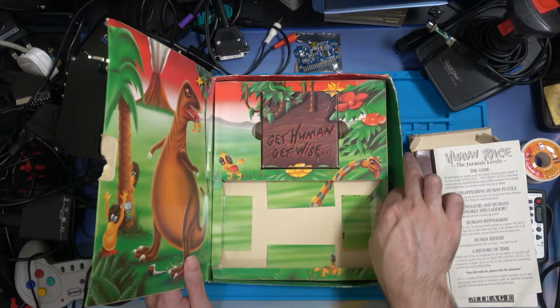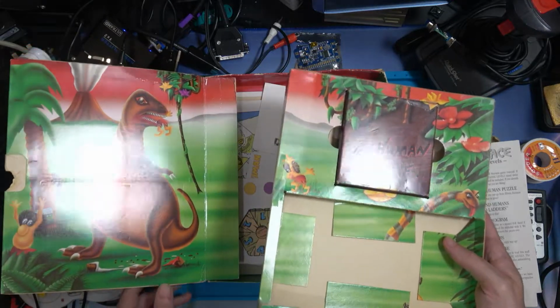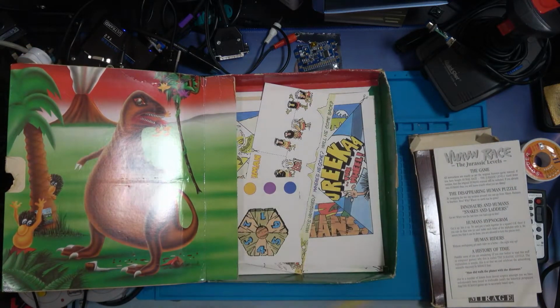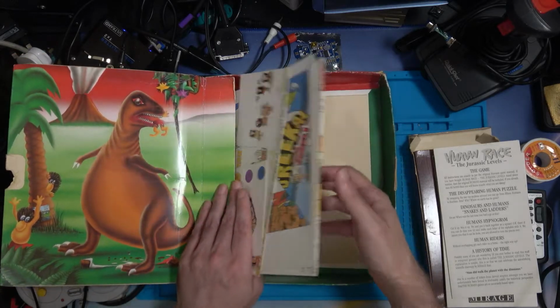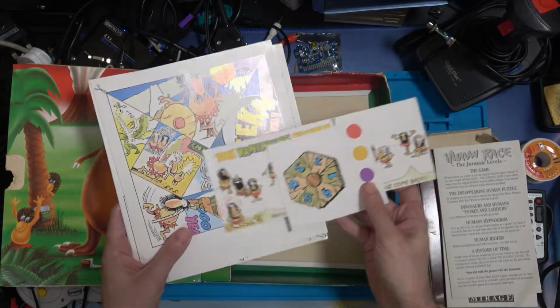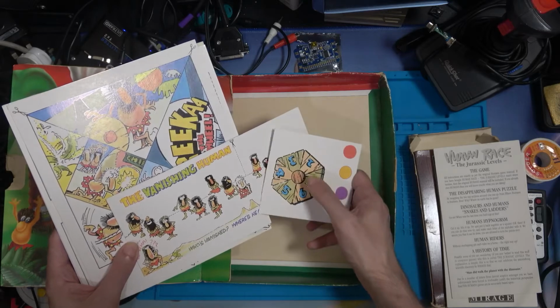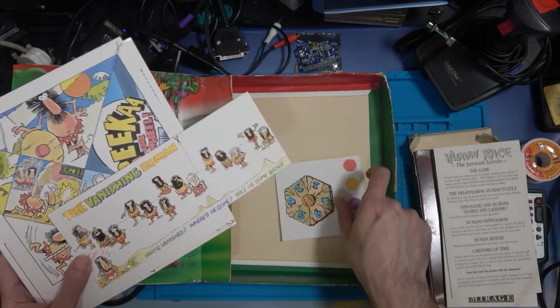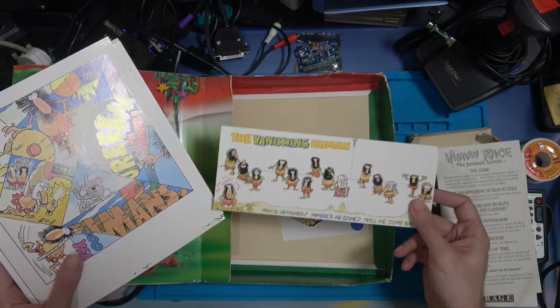I seem to remember there was more to this. Oh yes, there we go. Hey, I wonder if there's more to the other one as well. I just remembered that there's this, but I've never actually pulled up the box of the other one. But yes, on this one there is actually a game. You're supposed to cut out your counters and your spinny thing to know how many moves you're supposed to make, and then you're supposed to answer some questions.